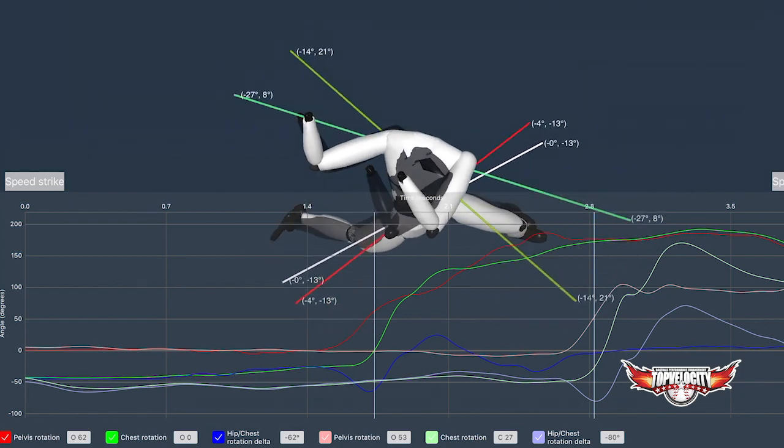Robert, your hip delta is the light purple at 80 degrees. Carlos is the dark blue hip delta, that's hip to shoulder separation. It's 62.